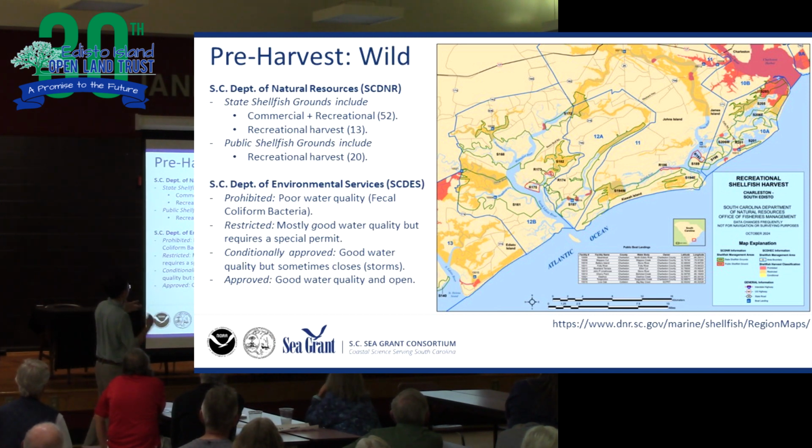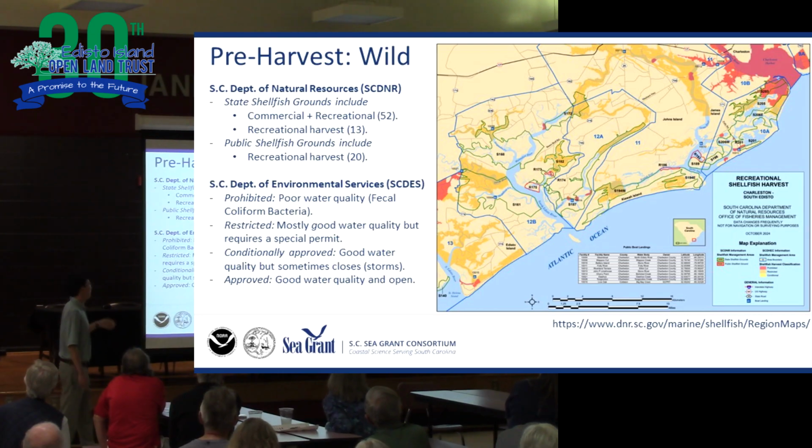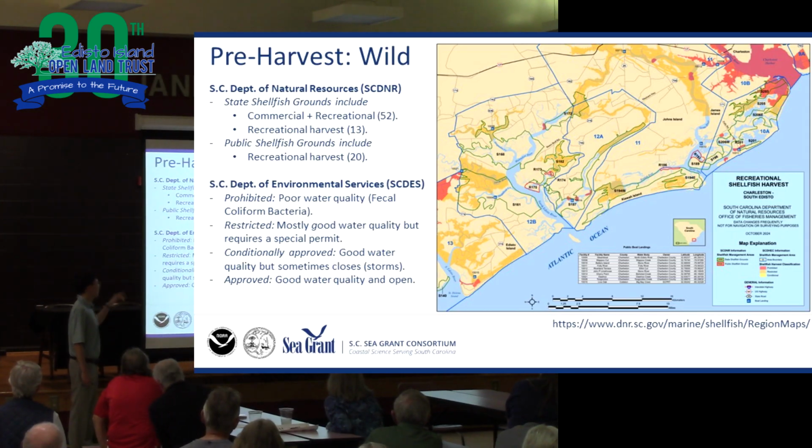Then you move on to your restricted sites. These are sites that have mostly good water quality year-round, but they require a special permit through the state. Now, if you don't want to go and get this permit, you can go to a conditionally approved site. These are sites that also have historically good water quality, but are subject to closures. These closures can come after a bad storm that moves around a lot of water. It can come after a sewage leak somewhere. These are the sites that you really want to check the night before you go out there and try and pick them yourself.